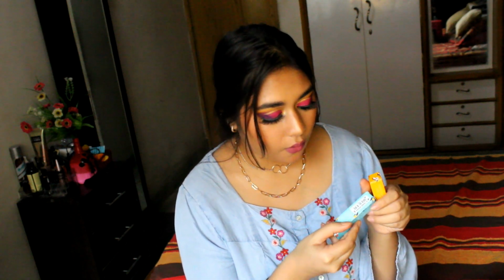So I'll just quickly show what shades I got and also swatch them for you guys. The first in the mini range, I got the shade Nude Umbrella, and the second shade I got is called Brown Souvenir, and the third one is Purple Tourist. These retail for rupees 400 and you get 2.4 ml of product.